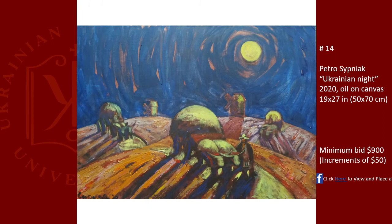Item 14 is Ukrainian Night by Petra Sipniak. It was painted in 2020 and is an oil canvas. This item is 19 by 27 inches, or 50 by 70 centimeters. The minimum bid for this item is $300 US.